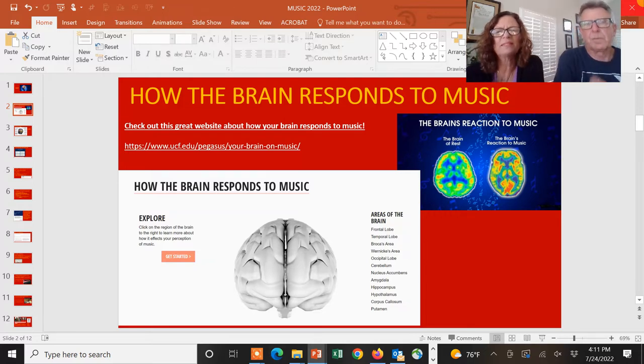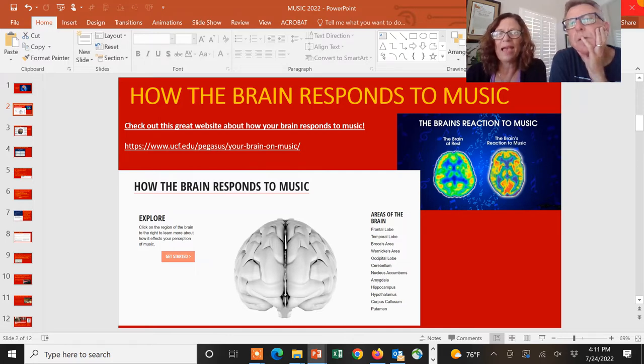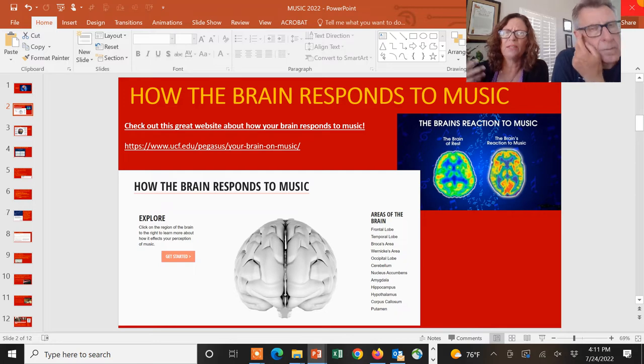Yes, absolutely. So I put this slide together because I wanted to give you an example and also a link to a website that's kind of fun. I think it's the University of Central Florida website, and you can explore the different parts of the brain that respond to music. We have a brain scan on the upper right-hand side that shows, when you're listening to music, the reddish-yellow sections of the brain that are lit up. Those are the parts of the brain that are activated. So you can see this widespread activation across all of the different brain centers. It's not just one part of the brain, it's numerous parts of the brain that get activated. And that's why music is so good for your brain.